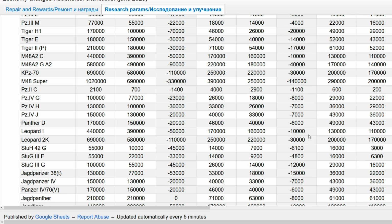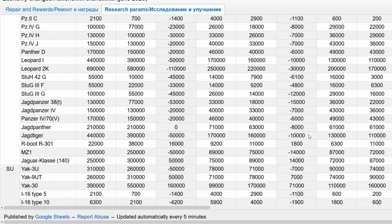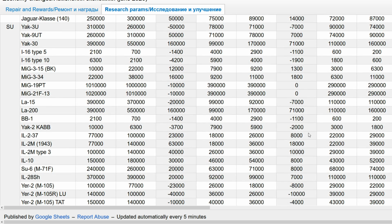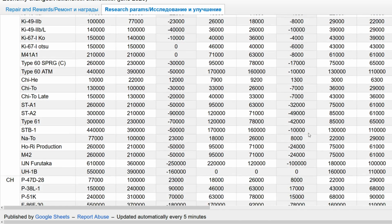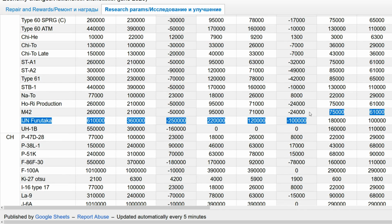So once again, what we're seeing with a lot of these BR changes is a lot of reductions from about 5.0 to 9.0 or 5.0 to 9.3. And then above that, the top echelon, like the 9.7s and the 10.0s, aren't getting touched at all. That's the way you've got to look at this stuff. There's only a few top-tier vehicles which are getting affected, and those are ships. Like I think it's the Furutaka. Let's see. Yeah, the Furutaka is going down by 100,000 RP here, which is really nice for it.